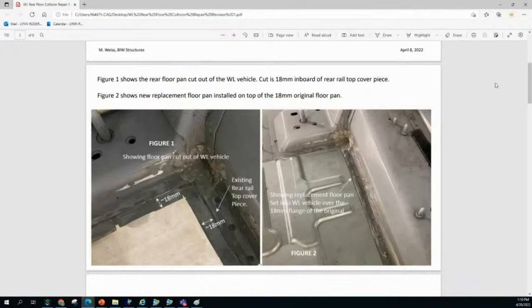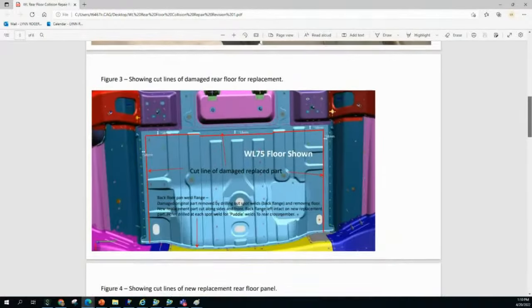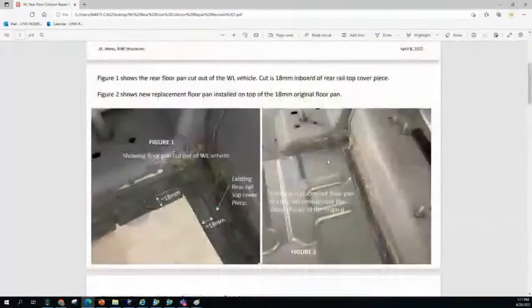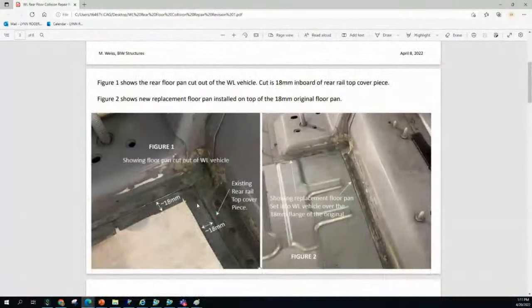So I'm going to jump back down to this picture here. In between here, you can see that we want to make our holes in between those factory pinch welds. The other thing that I think is important for people to think about is the size of the hole. If you think about 18 millimeters, if you have a ruler you can actually identify 18 millimeters, it's not a big area. So one of the things you have to be careful of is how close you are to the edge.